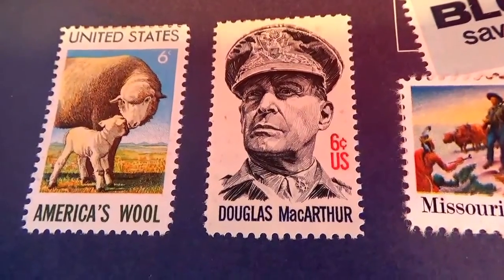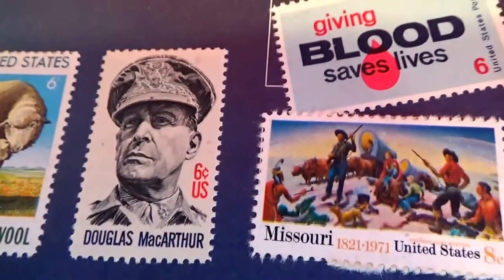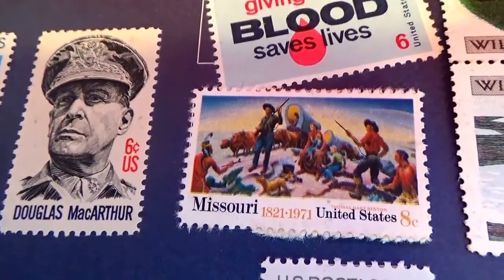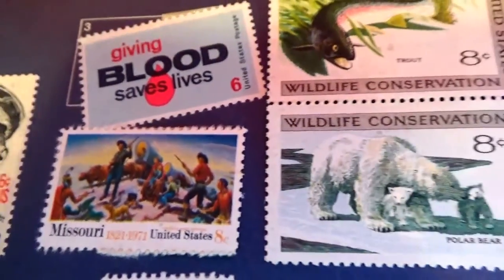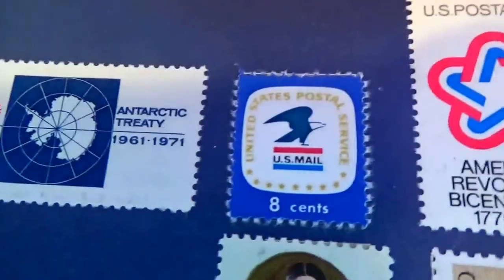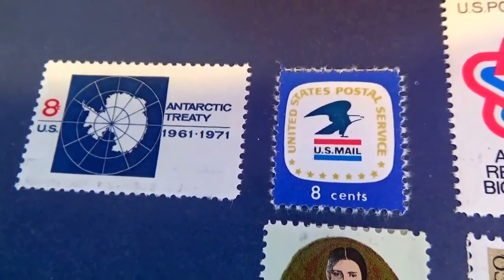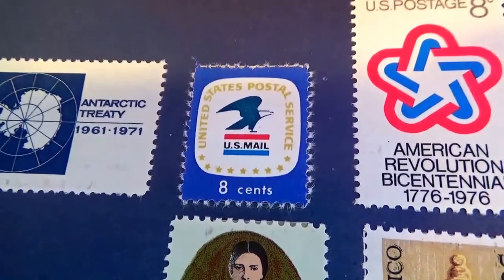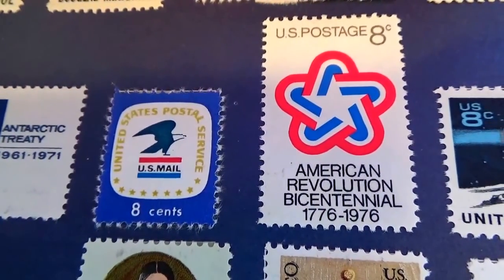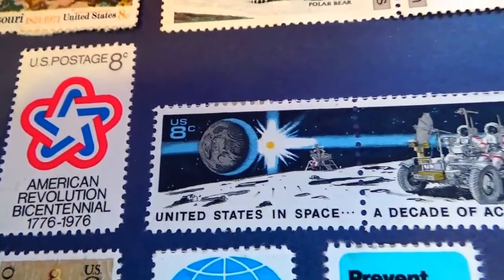6 cents. Douglas MacArthur. American Wool. Missouri. Wildlife Conservation. And this one here, a little bit different. 1961 to 1971. And when we went into the 8-cent stamp there, American Revolution, Bicentennial, and of course, the big space.